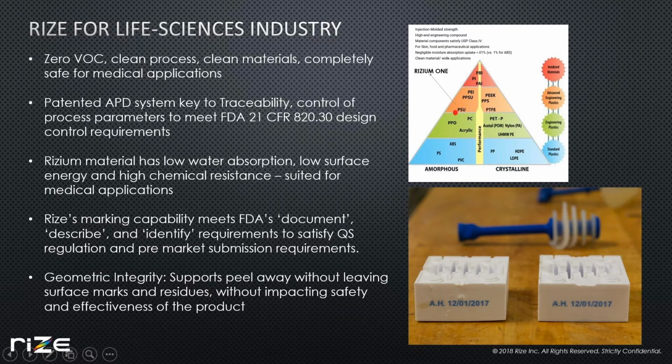Rize has this unique marking capability, and this is what I was talking about. You see here it says A.H.12/1/2017, so this was done on December 1st, you can tell. And the way it's done is, as the part is being printed, we jet functional inks, and the ink goes deep into the part. So because of that, it has the marking capability.